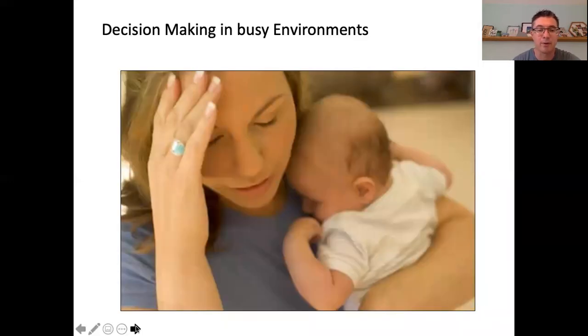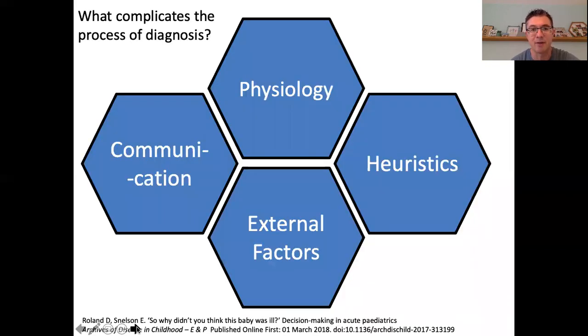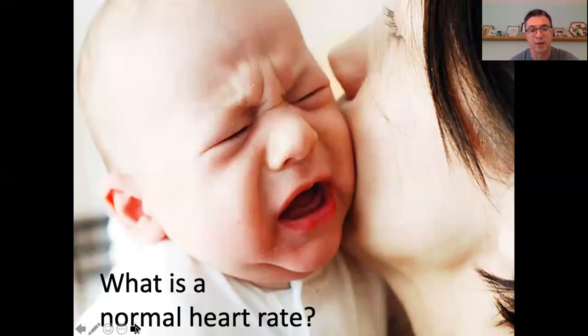So what I want to talk about is decision making and how we do this in busy environments. One of the things I've worked on with colleagues is there are 4 factors that come into play when we're thinking about how to avoid missing the unwell child. And the first of those, physiology.